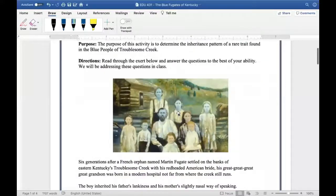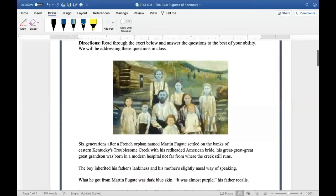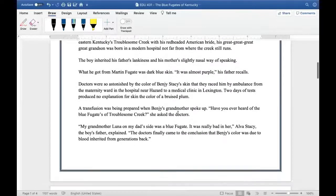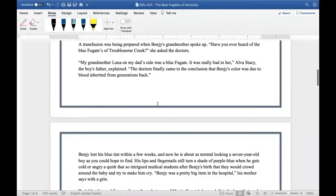So was everyone able to read the little article and complete some of the questions on the worksheet that we posted on Google Classroom? Yes. Yeah. Okay. And yeah, good. And what were some of your first impressions? What did you guys think about the reading?